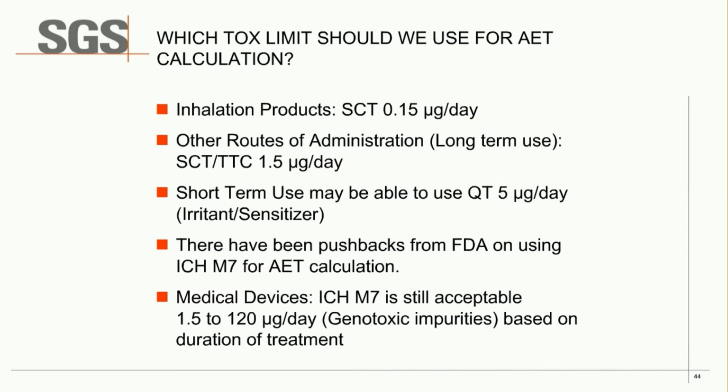Recently there has been some pushback from FDA on using ICH M7 for AET calculation. It used to be acceptable a couple of years ago, but now there has been pushback from FDA on using ICH M7, especially for short-term use. You should at least use 5 micrograms per day, not go all the way to 120 for short-term use. But right now for medical devices, ICH M7 is still acceptable for calculating the AET.